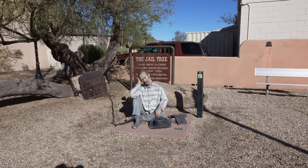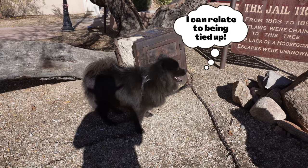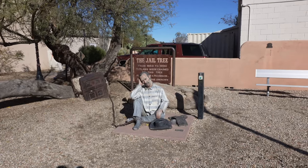There's a museum here. There's also the jail tree, where they used to tie up inmates because they didn't have a jail. So if you were incarcerated here, you were chained to the tree. And they apparently had no escapes.